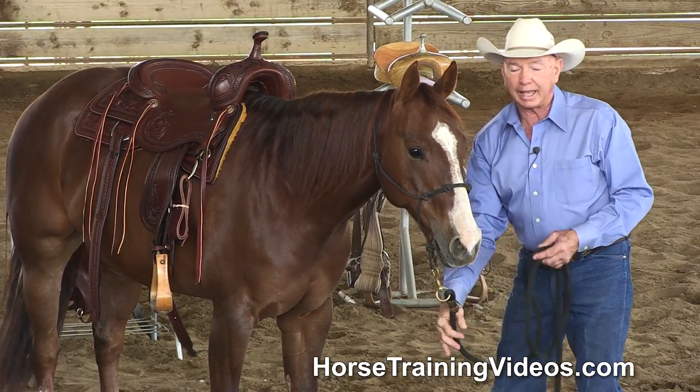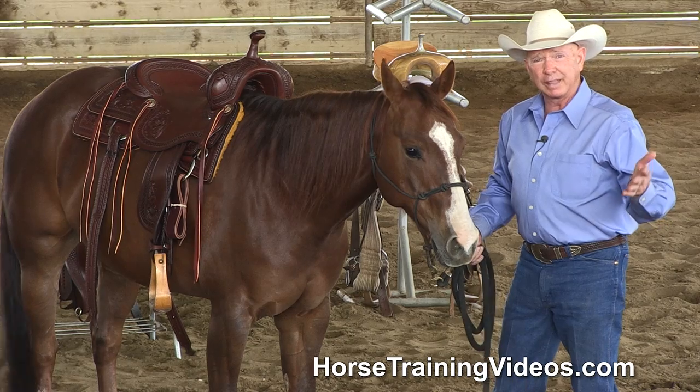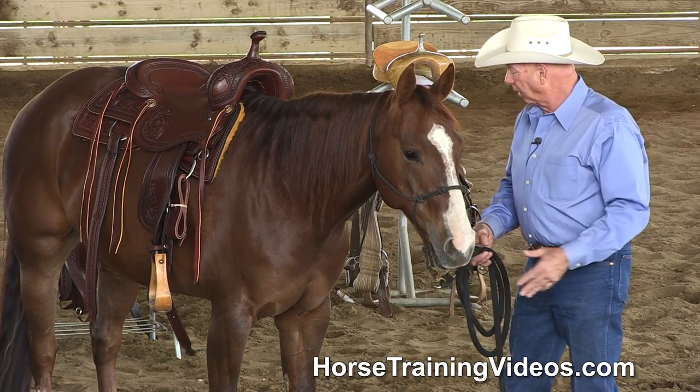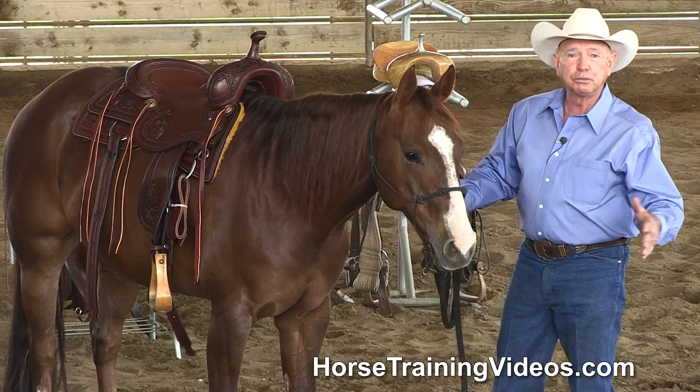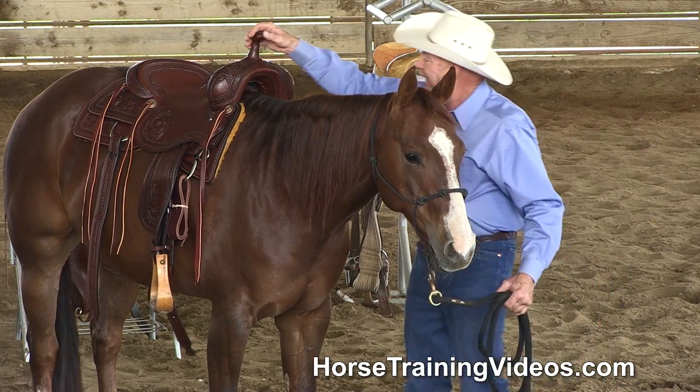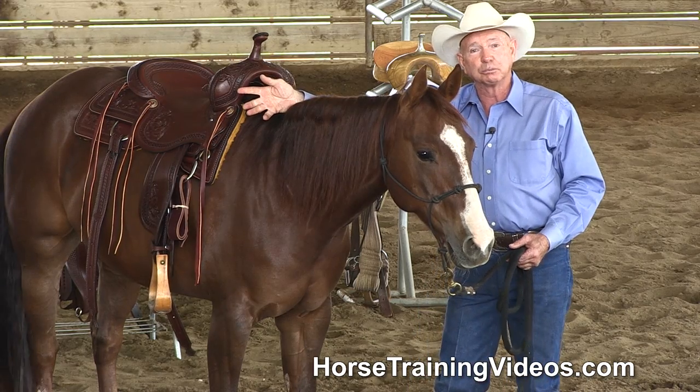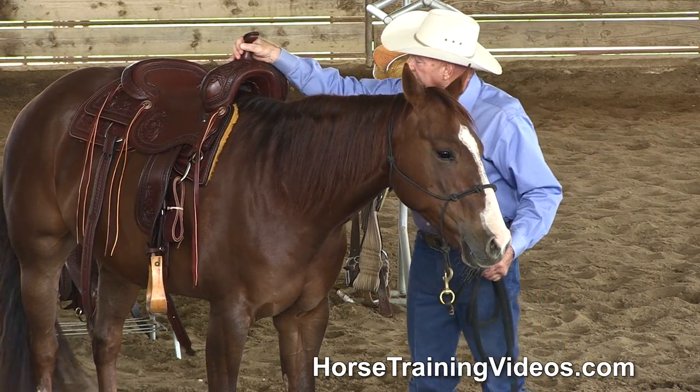Here's the thing about saddle fit. You got to keep in mind that the horse's back is in motion all the time. They're stepping all the time. They're moving all the time. So trying to get a fit static is going to be different than the reality of the horse moving all the time. Okay, it's going to fluctuate.